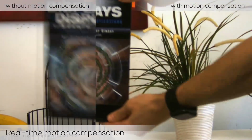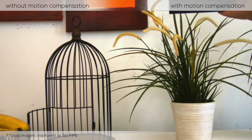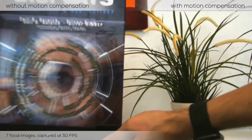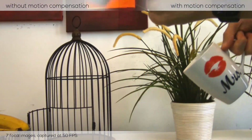Stacking images with objects in motion results in ghosting artifacts, which are most prominent on the edges of the moving objects. We reduce motion in focal stacks by shifting pixels so that the objects in previous frames align with the objects in the current frame.